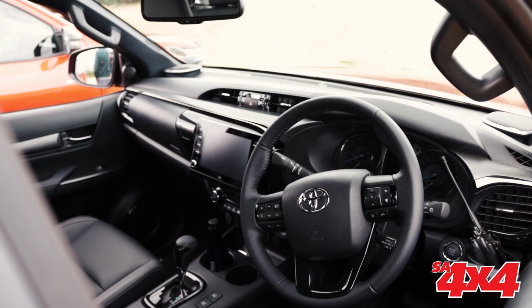So with the upgrade comes a change in the lineup as well. The SRX has fallen away and has merged with the Raider model, and that has happened to give SRX models a bit of an upgrade towards the Raider model, and just give them a bit more features. There's a new infotainment system which is now standard on all models, which comes with Android Auto. The Legend, the new top of range model, comes with a 9-speaker JBL system.